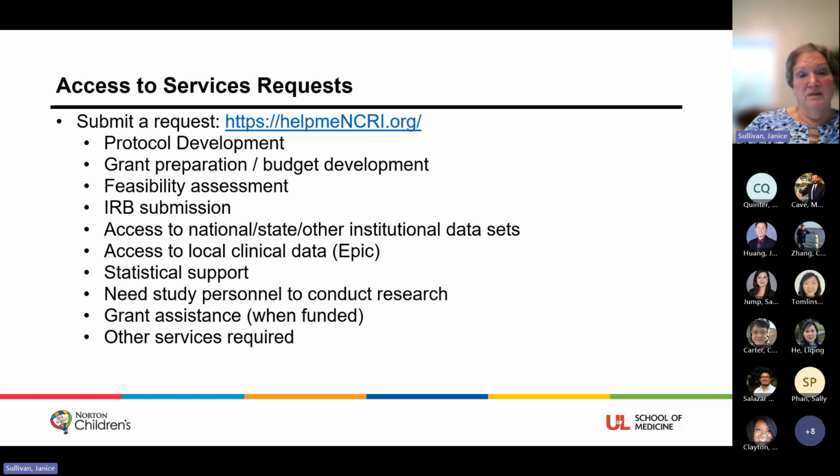If they need grant assistance, once they receive a notice of award, they can come back and go in through Help Me in CRI and say, here's my notice of award. I need assistance now in getting this through all the processes, both on the UofL and Norton side, so this can move forward. And then there may be other things that they need that I haven't identified here, but there's a comment section and they can put other services that they need.